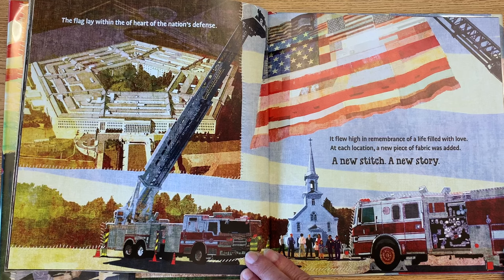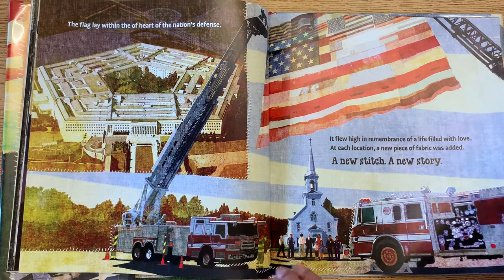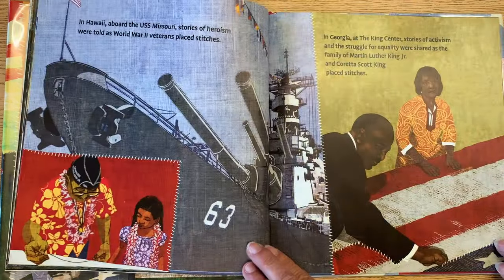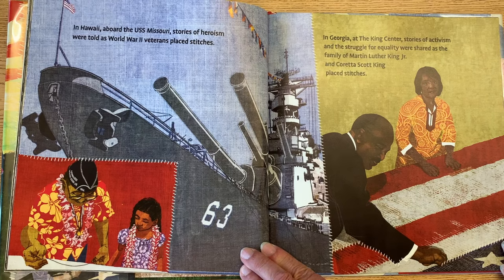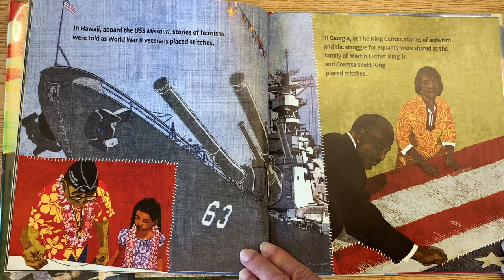It flew high in remembrance of a life filled with love. At each location, a new piece of fabric was added, a new stitch, a new story. In Hawaii, aboard the USS Missouri, stories of heroism were told as World War II veterans placed stitches.